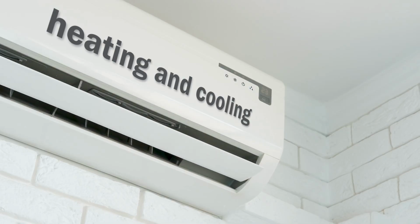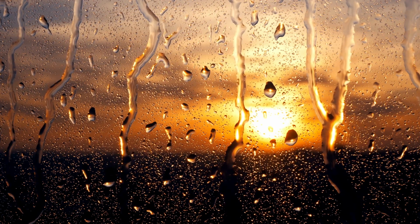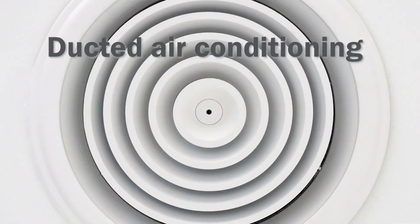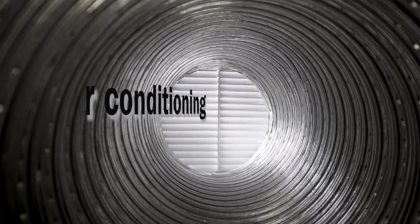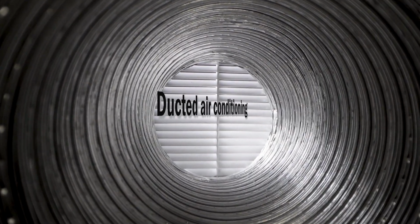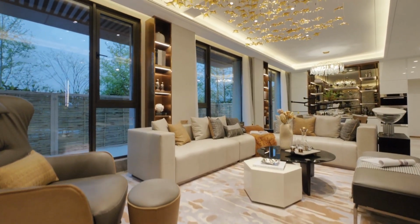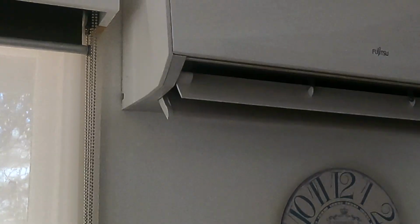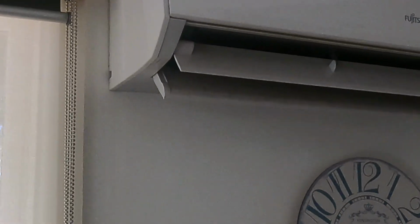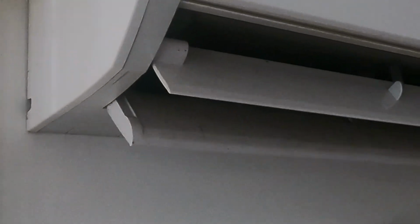Heating and cooling options. Check if the place has any heating or cooling options. The best one is ducted air conditioning. Great for steady, warm inside temperature in winter and cooling the whole place in summer. This is usually very rare in rental properties. Mostly you can find them in high-end apartments or houses. If you're sensitive to hot and cold temperatures, don't rent a property without air conditioning.